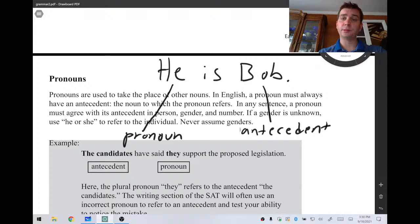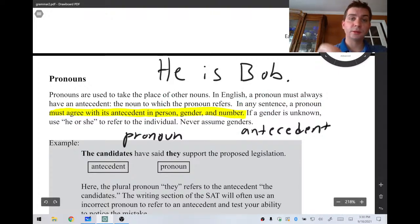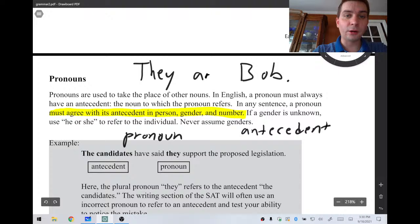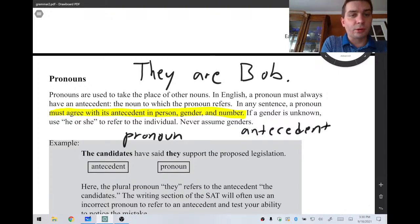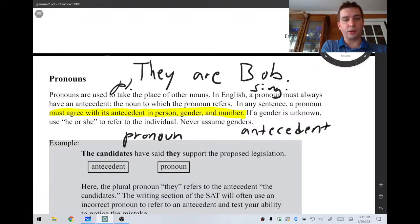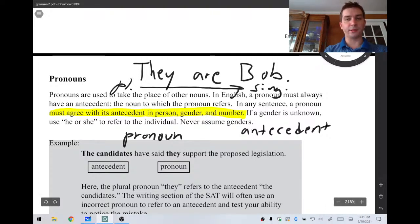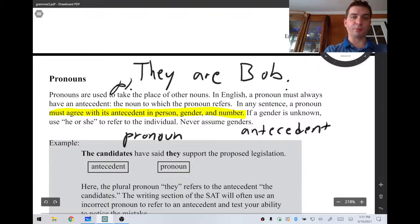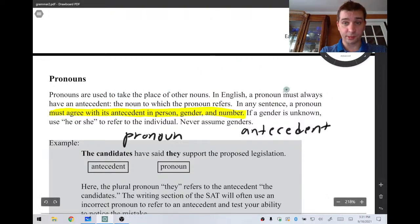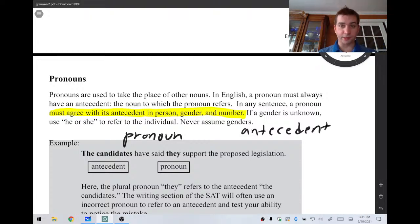And here's a rule. In any sentence, a pronoun must agree with its antecedent in person, gender, and number. So, for example, this would be incorrect. And obviously they're going to make it harder on the SAT, but this is the general idea. "They are Bob" will be incorrect because how can a plural pronoun refer to something that is singular? Something plural can never refer back to something that's singular. I'm simplifying it, of course. But all they do is change the pronoun, and they're hoping that you won't pay attention, or that you'll miss it. The pronoun just refers back to the antecedent.